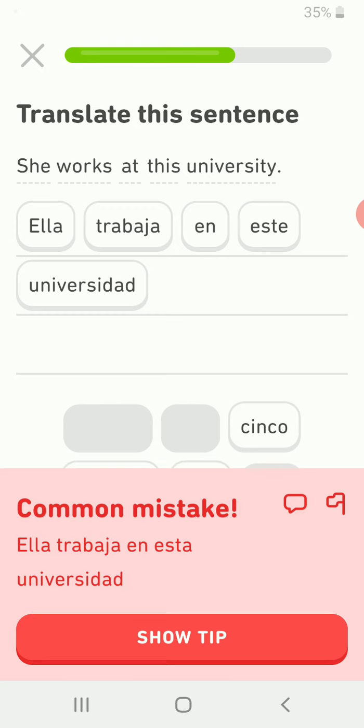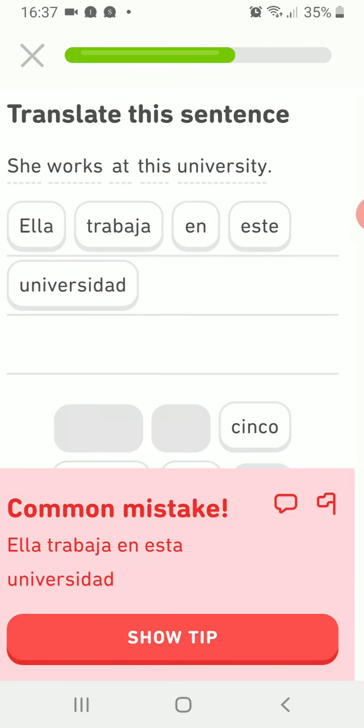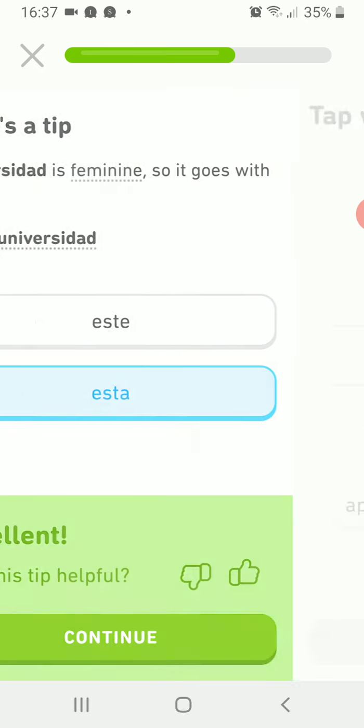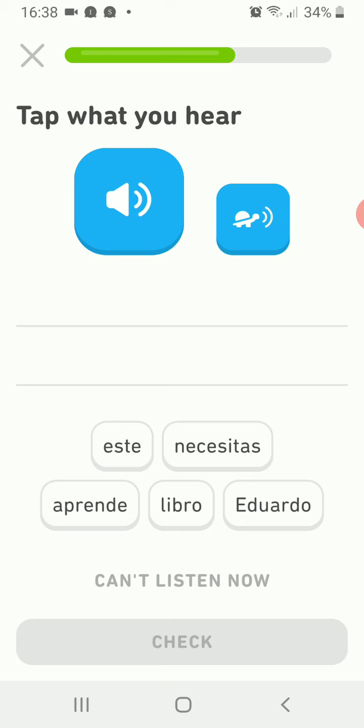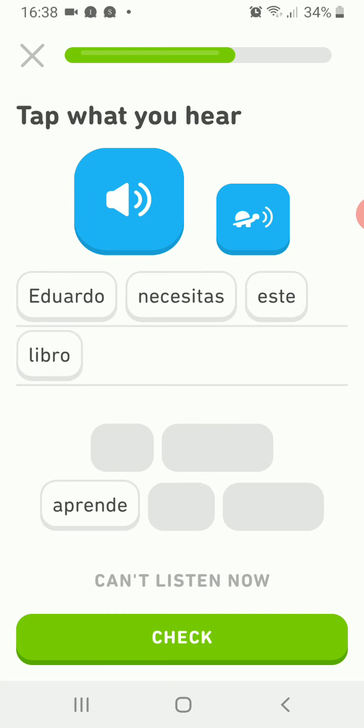Oh, it is the opposite. So this is something that la universidad. So universidad is definitely feminine. So my bad. Universidad is feminine, so it goes with esta. Esta universidad. Eduardo, ¿necesitas este libro? So Eduardo necesitas este libro. So this is the question to Eduardo, of course.